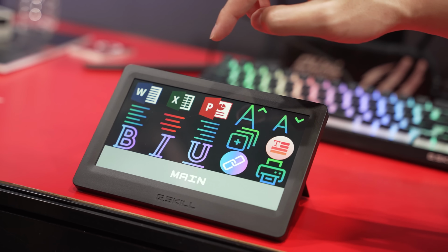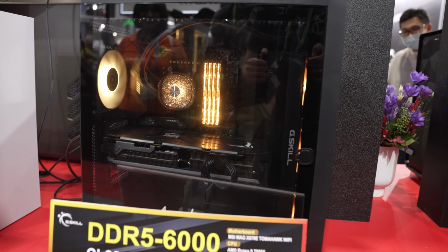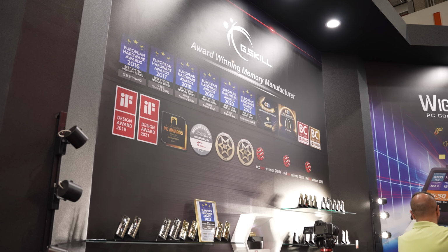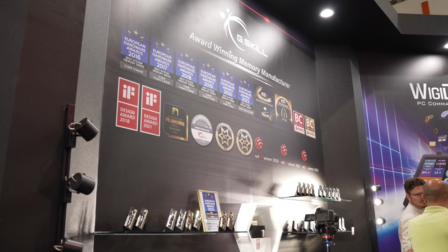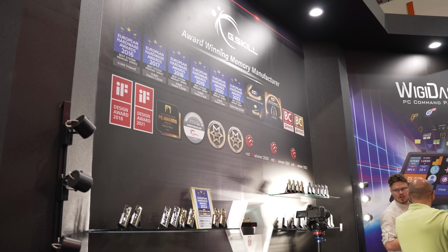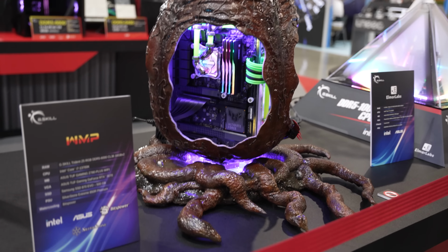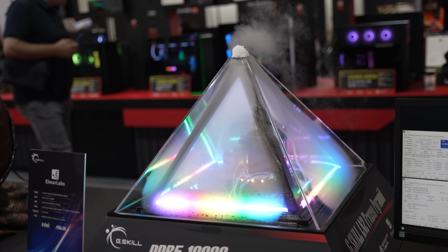But one of my favorite things about the G.Skill booth every single year, because I've been covering them, I think this is my fifth time partnering with G.Skill at Computex, is that they showcase the best of what PC enthusiasts have to offer, because G.Skill, again, award-winning RAM that people use in their systems. You can see the fast speeds and the fast capacity, but then they also encourage things like the PC modding scene. Every single year, they have some incredible PC mods on display.